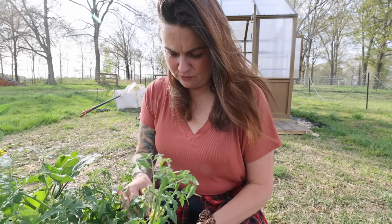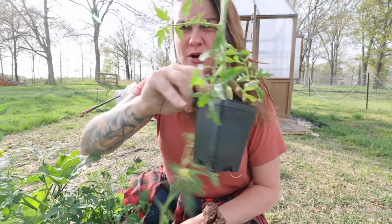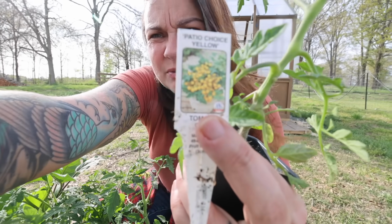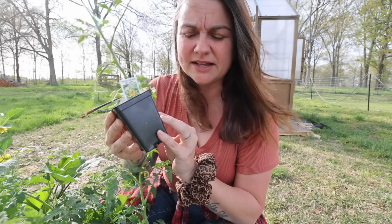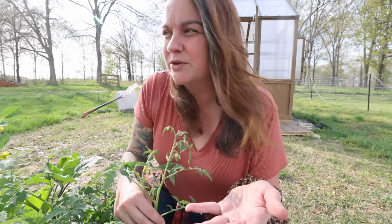I bought several types of dwarf tomato plants, like this little patio choice yellow, a really small cherry tomato. There's a place in Columbia called Seven Oaks Plant Shop if you're local, and they get these in, and I can't remember exactly how much. I know what my total was, but I bought a bunch of bags of soil. I think these were like $1.80 each or something like that, or you could get like a $10 discount if you bought the whole flat. I spent quite a bit more, but I bought 8 bags of soil too.